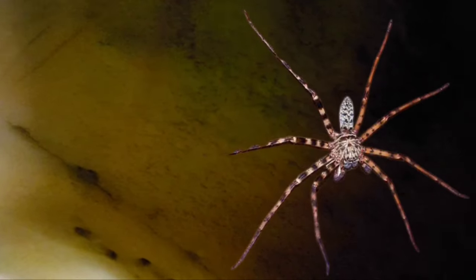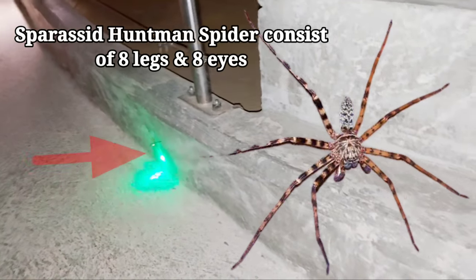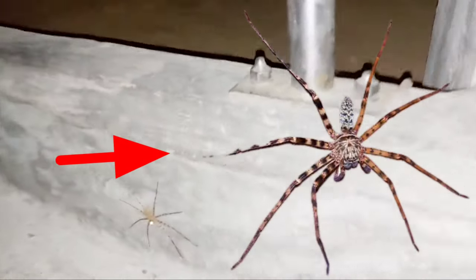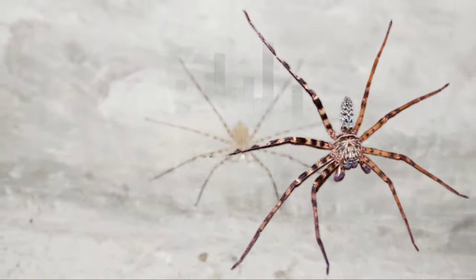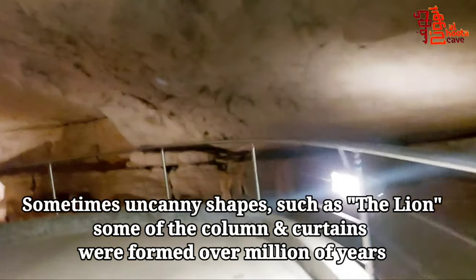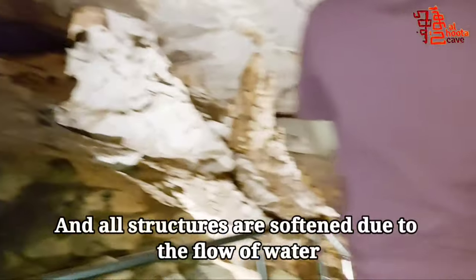This is the rare sparsed handsman spider. Al Hoota cave spiders have 8 legs and 8 eyes. Sometimes uncanny shapes such as the lion, some of the columns and curtains were formed over millions of years, and all structures are softened due to the flow of water.